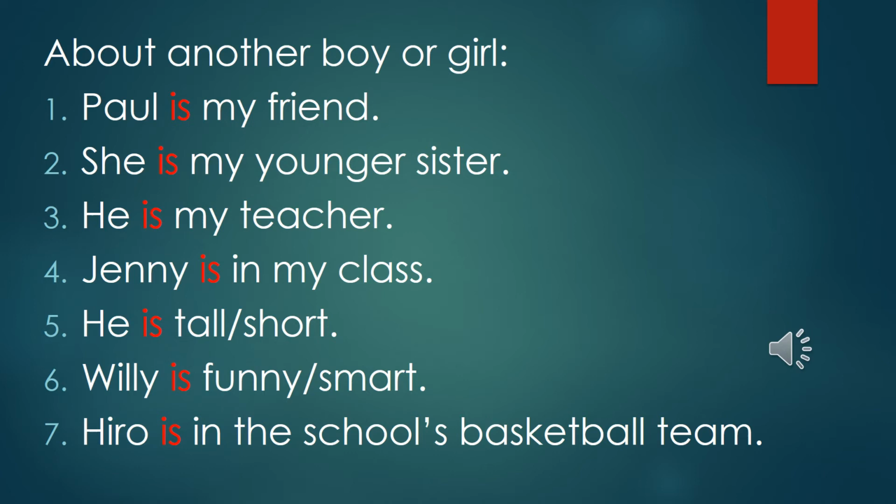Slide 6. About another boy or girl. 1. Paul is my friend. 2. She is my younger sister. 3. He is my teacher. 4. Jenny is in my class. 5. He is tall. Short. 6. Willie is funny. Smart. Hito is in the school's basketball team.